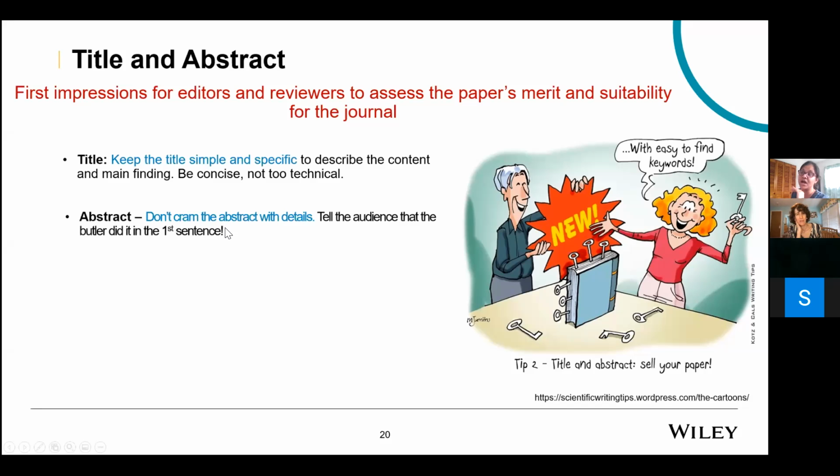Abstracts, we cannot and should not cram with details. And above all, we should not keep it in suspense, so that the editor will have to read the paper to find out what happened. It's not a murder mystery, so we don't want to keep suspense in our abstract. We want to tell them what happened, how it happened.